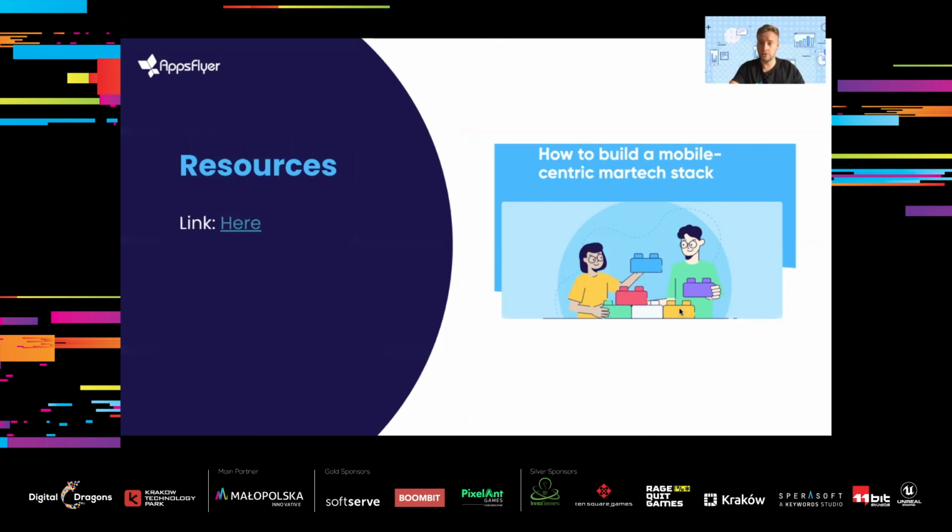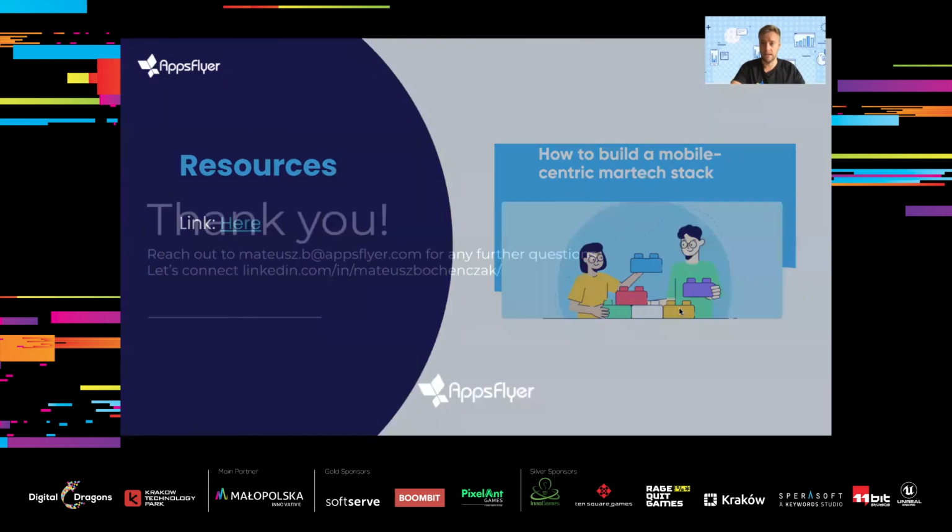Today, I only wanted to give you a sneak peek into the MarTech Stack technology. So I'm also linking here a resource from AppsFlyer, which is a very comprehensive guide on how to build a mobile-centric MarTech Stack. If you have time, it's really worth taking a look and even comparing your current setup with what potentially you want to achieve with different vendors being available.